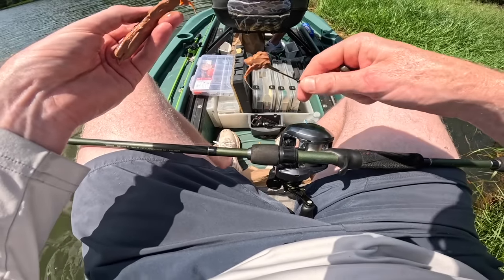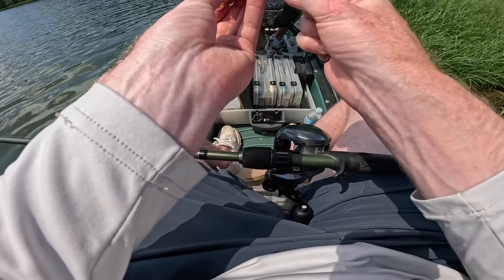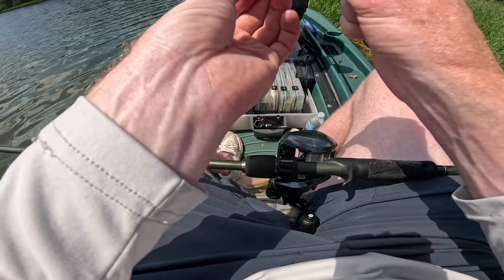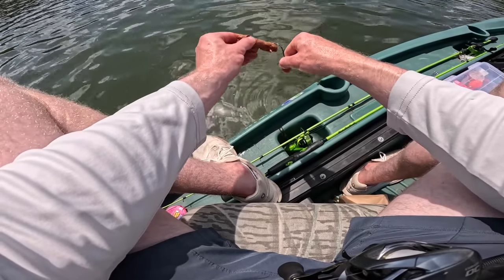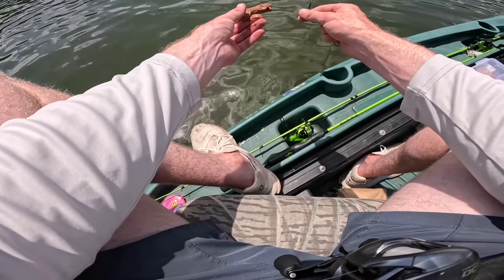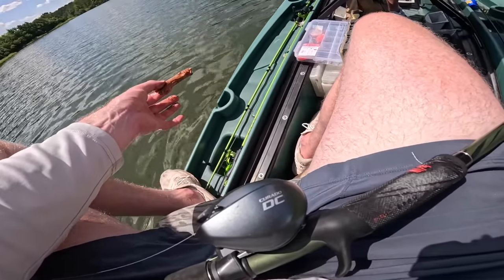Let's take a little nibble of that. This might have been a bad move. Maybe if it was the winter, this could be a good idea, but pro tip, if you're gonna be fishing with gas station food in 90 degree weather, don't pick chocolate. I'm glad we were able to get five baits. Let's just put that back in the wrapper.